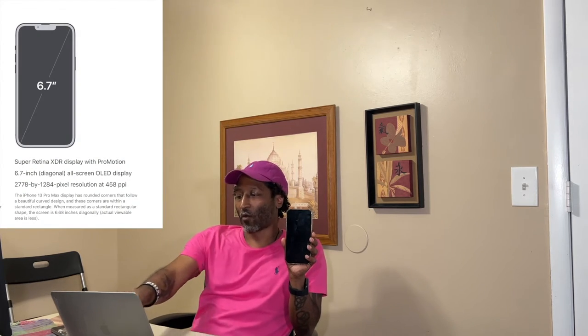All right, let's go. So for this part of the video, I wanted to talk tech specs. Let's talk about some differences between the 12 Pro Max and the 13 Pro Max. Both phones have a 6.7 inch screen. Now, when you talk about screen size, you talk about going diagonally. It's not up and down. So if you have a 55 inch screen on your TV, it's not up and down, it's diagonally, right?